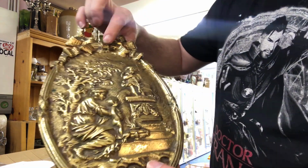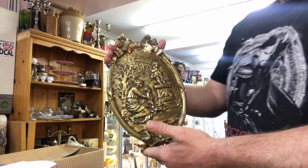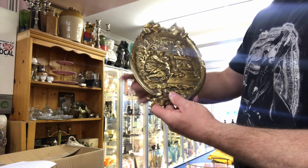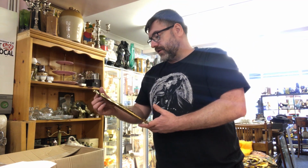Now it's got holes so you could mount it one there and one here, so you could actually mount it on a wall and just appreciate it, or you could have it framed up. Tell you what, with a bit of red velvet and a nice dark frame, that would look spectacular framed up. Really would.